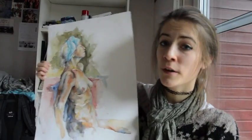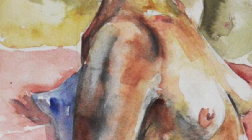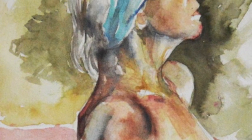This one is old. You can see I did that in 2015, and I like that one too, just because I had fun playing around with the colors here, and I like the way the background turned out in contrast to the head. And yeah, so I put that one in.